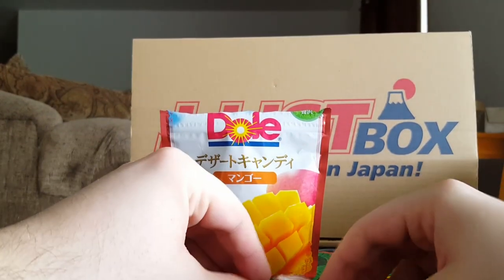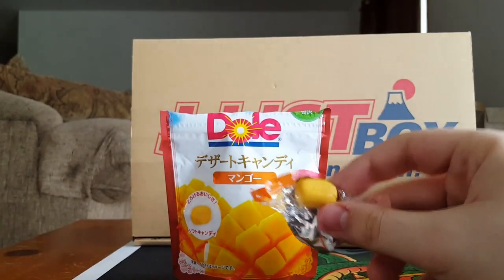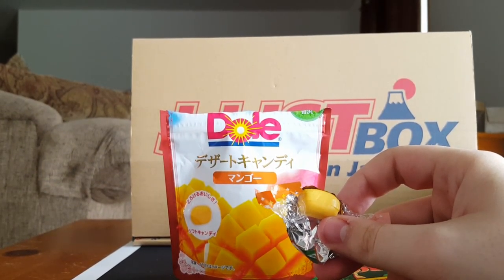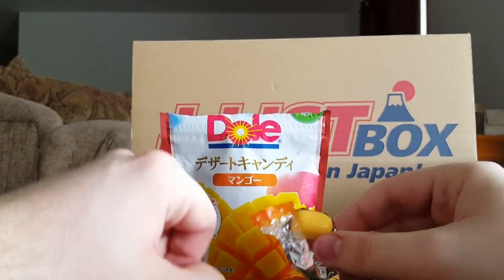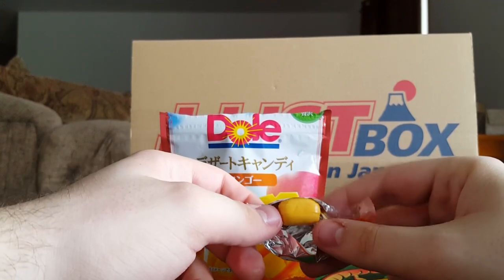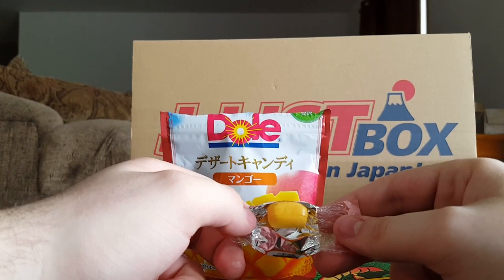All right, so went to taste this out, and I could immediately know and taste what it was, and it was the Dole dessert. It's a candy mango flavor. That was the first thing I tasted. I was like, oh, this is mango. Very good stuff. Very refreshing as well. Definitely sugary. There's some sugar in this, but you guys know how mango tastes if you ever had it.